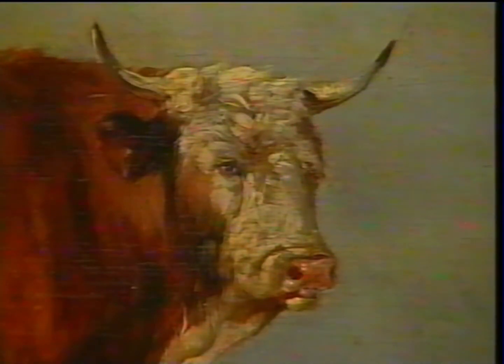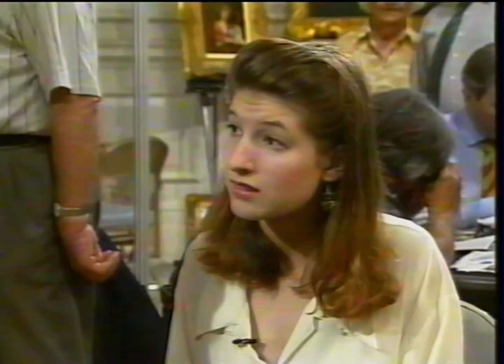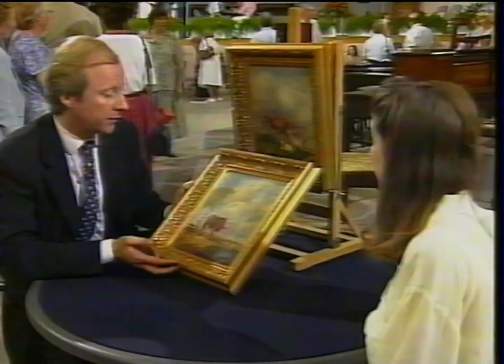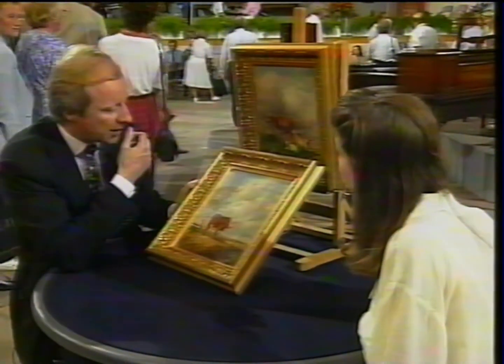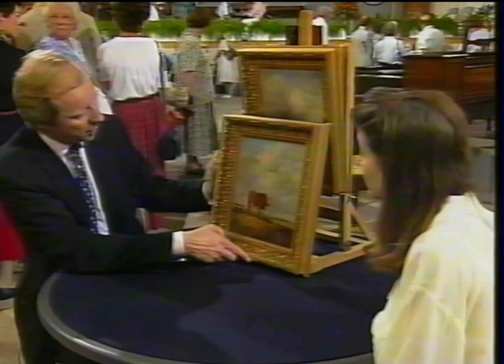Have you ever had them insured or valued? I think they were insured about 10 years ago. What sort of price did you? What figure? Can you remember? No, I actually don't know because my dad did it. So I really don't know. I think that one's a little bit more interesting, but they're very, very charming.